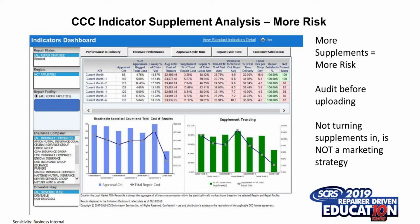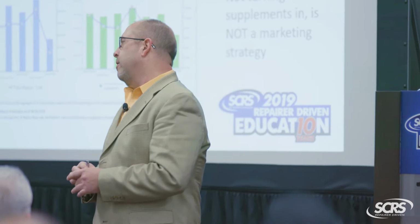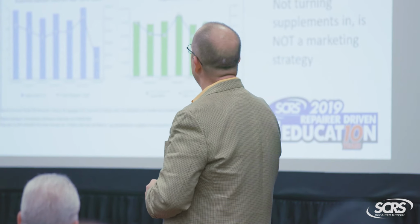So I can look at my current month. I had 63 appraisals. Here's the percent of those appraisals that were flagged total loss. Here's the percent that were luxury vehicles. And here's my average total cost of repair. So when you have an insurance company talking to you about severity and how your average cost of repairs is way higher than the average in the area, you say, yeah, well, that's because 35% of my cars were luxury cars. So obviously the price of the parts is a little bit more expensive.